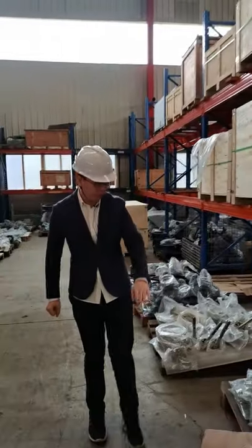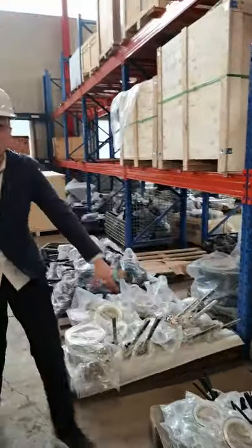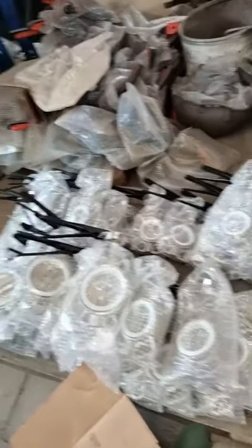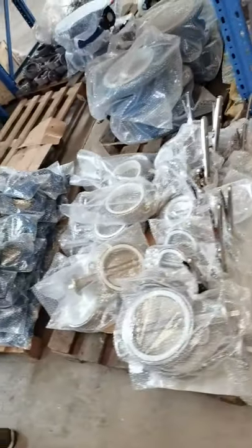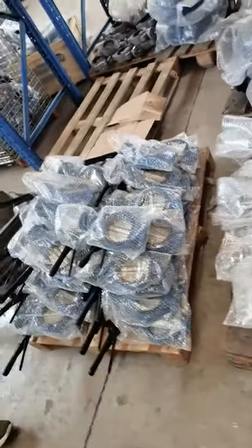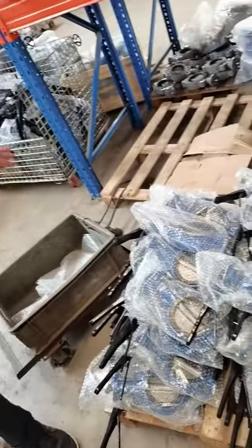This is for the Turkey standard. Turkey order, and they will be delivered to Turkey. And this is one of our Pakistan orders. The butterfly valve will be delivered to Pakistan.